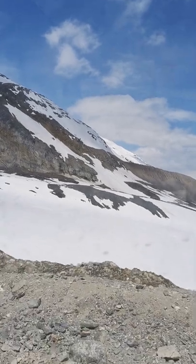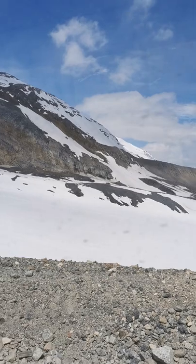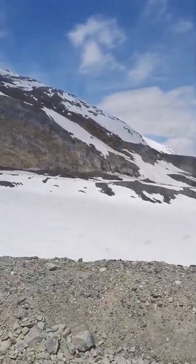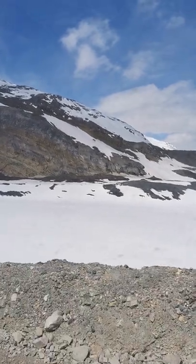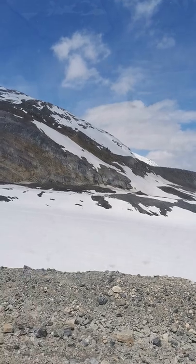So the Athabasca Glacier is predicted to be gone in about 60 years, but the ice-cored moraine is predicted to be gone in about 150 years. So luckily we'll still have it around for a few more generations so that plants and animals living in this valley can still use it as a water source.